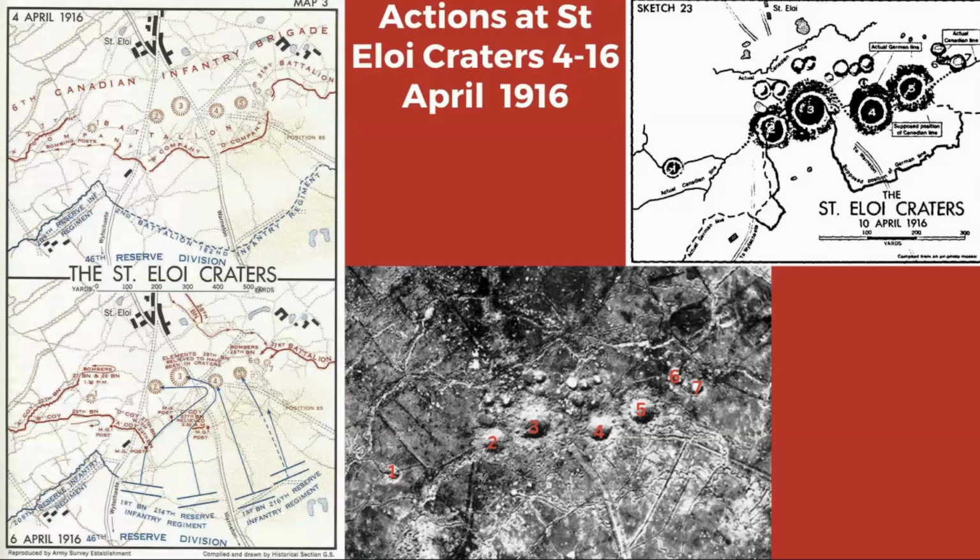What can you visit on this battlefield? Well, you can visit 2 of the mine craters, that is craters 3 and 4. They still exist, although one of them was a second blow, so it doesn't quite look like it did in 1916, because again, there was more craters created after that. But the rest have all been either filled in or cleaned up. One of them was actually in the middle of the road, so they've actually had to clean that one up.